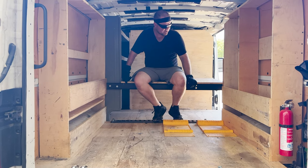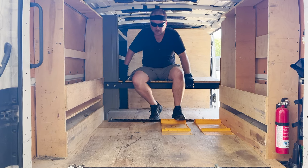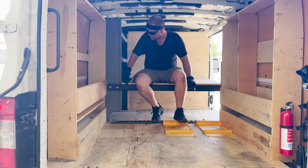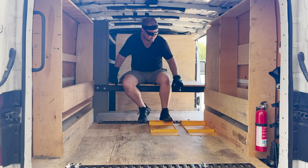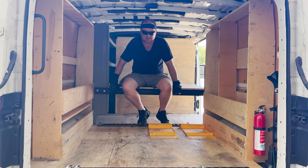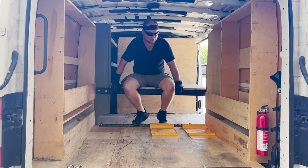So that's the build. We're going to be taking this whole thing apart, removing everything to get it prepped for trade-in, and we'll go from there and see what we got going on. But yeah, it's been a great van. I've had this van for 4.5 years and it's held up really well. It's done the job, but I'm busting at the seams. If you see some of the stuff that I bring onto set, it's just not enough space.